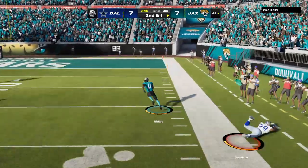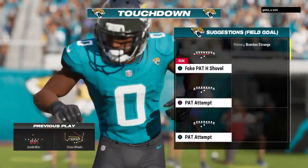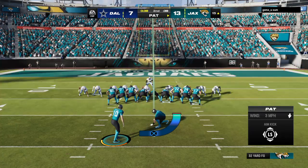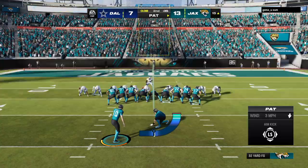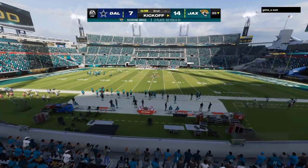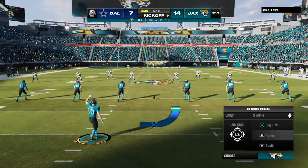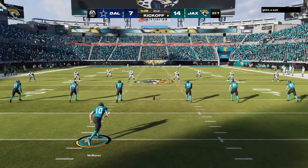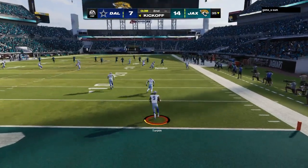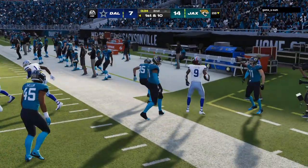Meanwhile, Lawrence's throw taken in by Ridley here. Down the right sideline. Touchdown! Calvin Ridley, 41 yards. And the Jaguars will take the lead here in the final minute of the first half. Extra point from McManus is good. And that makes the score 14-7. After the touchdown, here's McManus now to kick it away. And he'll be out of bounds across the 25.